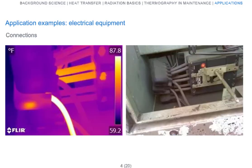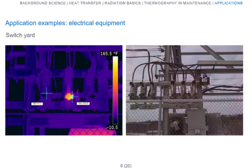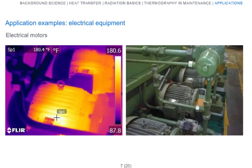This cable end terminal is visibly hotter than its neighbors. The thermographer suggested that it should be repaired in the near future, and that the electrical load should be monitored as a precaution. Fuses in this fuse box displayed a serious thermal abnormality. The fuse was immediately replaced. Some line traps in this switchyard warrant inspection. Thermography shows temperatures over 60 degrees Celsius. They should be inspected for physical damage and looseness in the very near future.